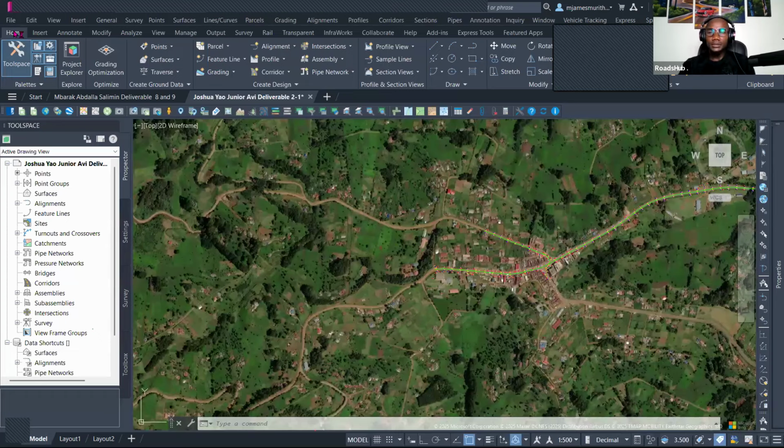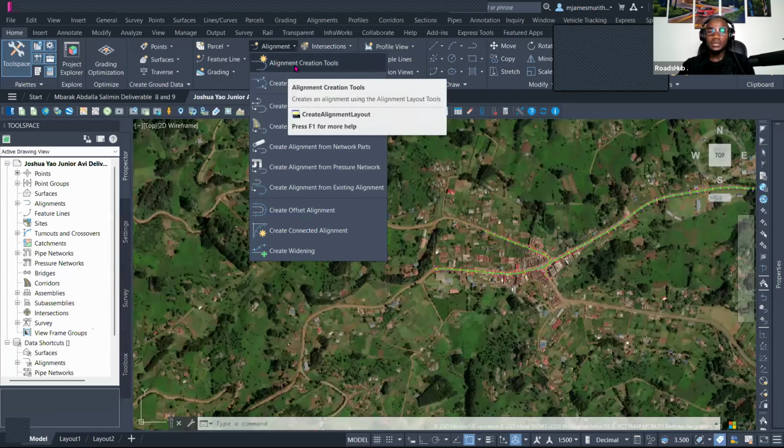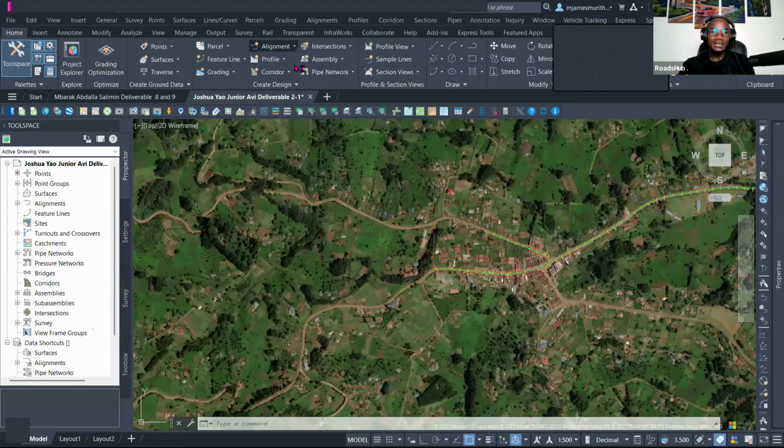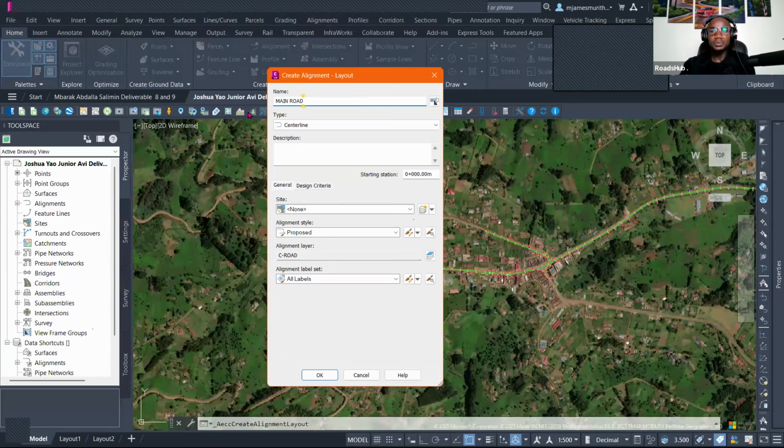We are going to the Home ribbon. And in the Home ribbon, we're going to create a design. In Create Design, we'll find Alignments. There are many ways to create an alignment, and the first one for designers is always to use the alignment creation tools. So I'm going to select the alignment creation tools. In the name, I'm going to name it, let me say, main road, just to name it. Remember, you use official names.